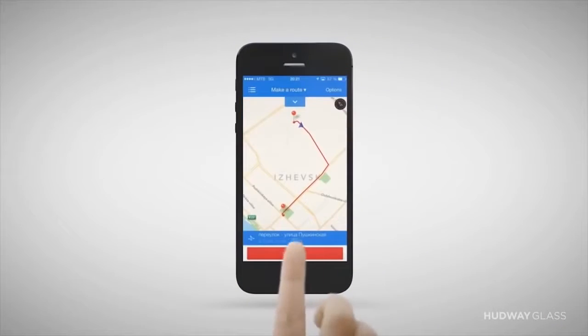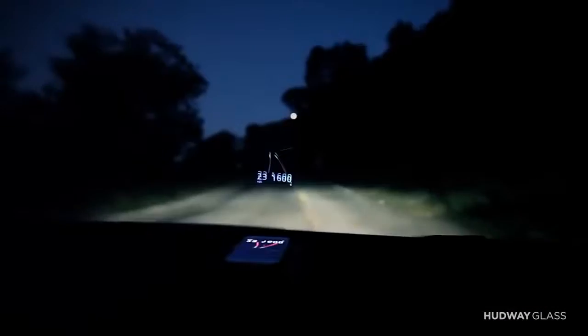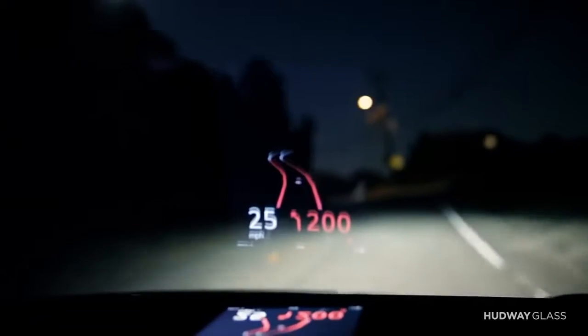We started with a navigation app, which transformed our vision on how cell phones can be used in cars. By now, over 1 million drivers have tried our app, and one customer even told us it saved his life.